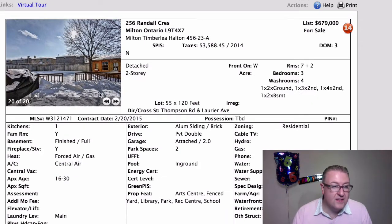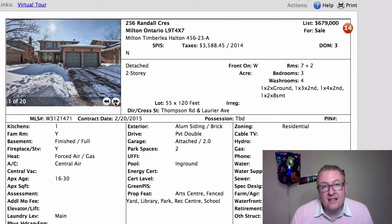There's not a lot for sale right now that's nice in the old neighborhoods, Bronte Meadows, Timberley, and Dorset Park at this price point, at this quality.